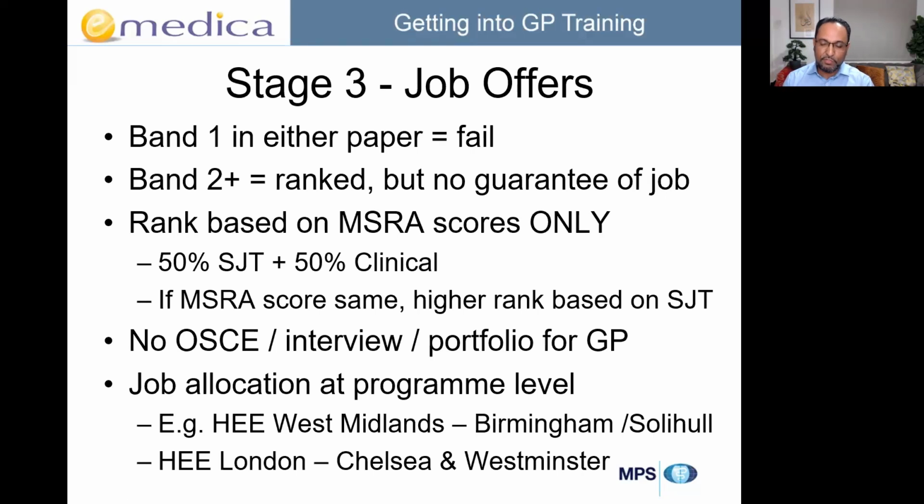50% SJT, 50% clinical. But for GP, if 2 doctors have exactly the same MSRA, let me give an example. Someone's got 500, someone else has got 501. The one that scored 501 will get a higher rank. Okay, but let's say 2 doctors have both got 501. One of them had a higher score in the SJT and a lower score in the clinical. The one with the higher score in the SJT will be ranked higher, where 2 doctors have the exact same score for GP.